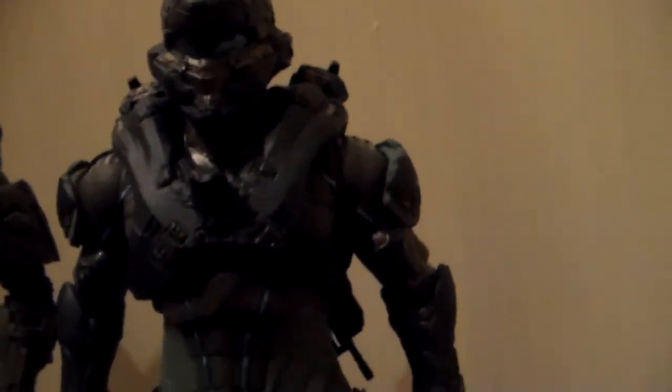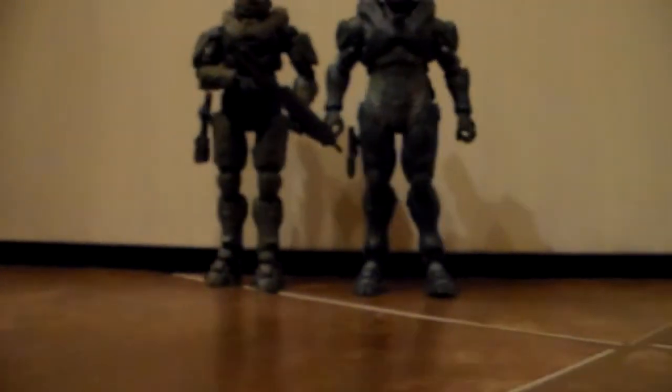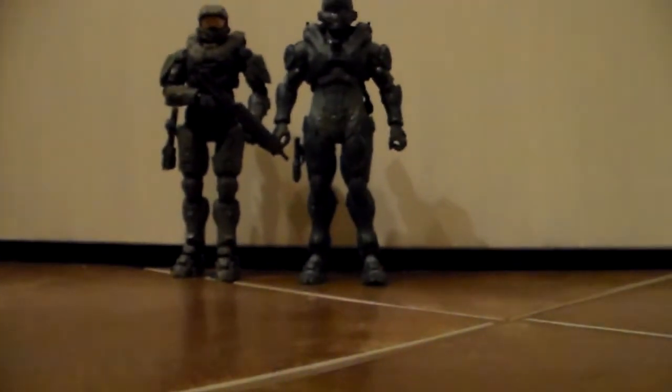His shoulder pads attached. Kind of small shoulder pads. You can't remove any of his armor. We go down here and you can see his waist is very exposed. Maybe that'll play into the game. I don't know. And then his legs have armor too. All around, he looks like a great figure. So I'm really happy to get him.